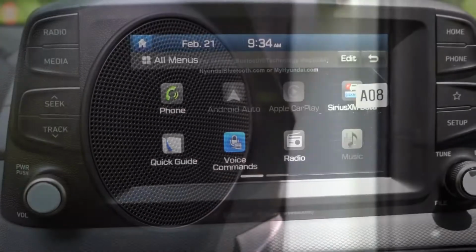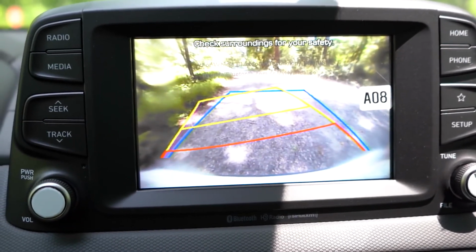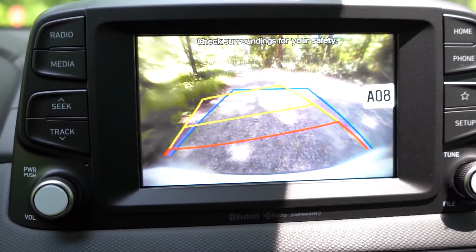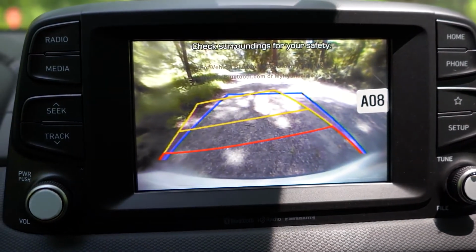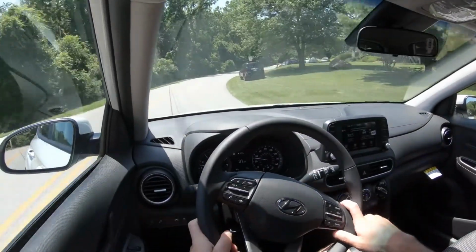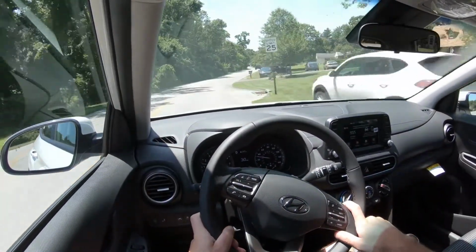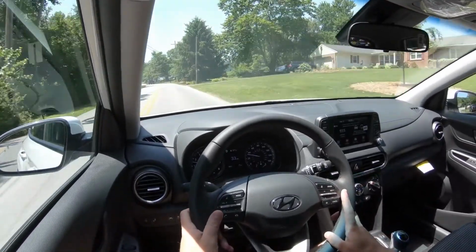Last thing I wanted to mention to you guys though on the tech display is when you do put the Kona in reverse, you will find a rear view camera across the board for all trim levels, letting you know who or what is behind you, which is always going to lead us into safety. And so to start, IIHS top safety pick when configured with the LED headlights. Wanted to mention that. So IIHS top safety pick is definitely a good start.